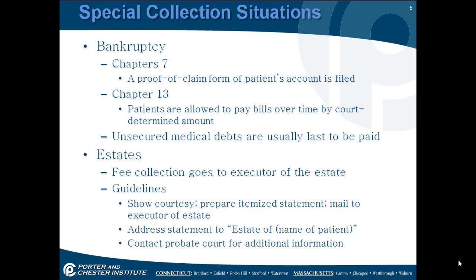Estates. Fee collection goes to the executor of an estate when someone passes away. The guidelines: show courtesy. Prepare an itemized statement and mail it to the executor of the estate. Address the statement to the estate of, and then the patient's name. Contact the probate court for additional information.